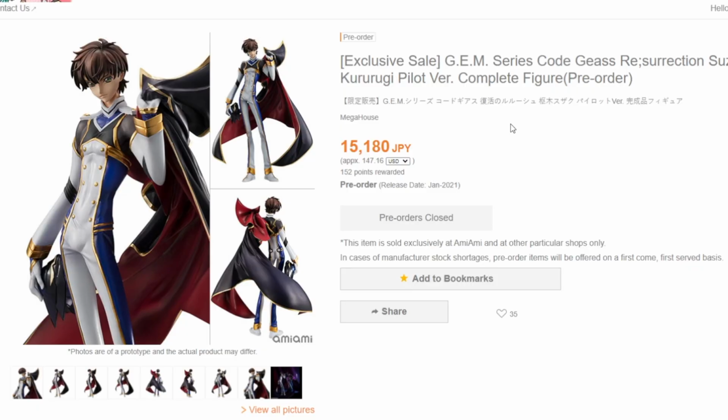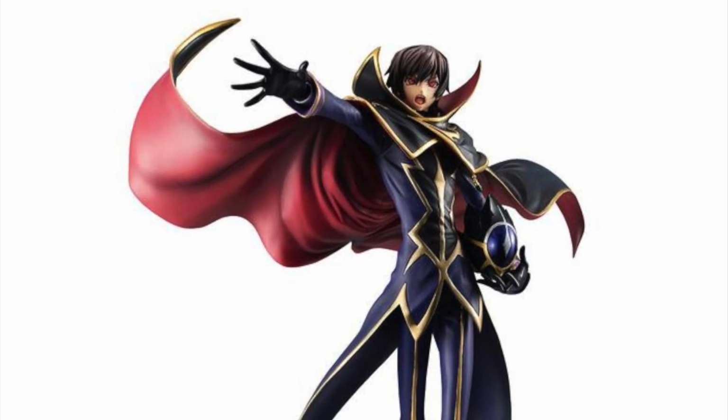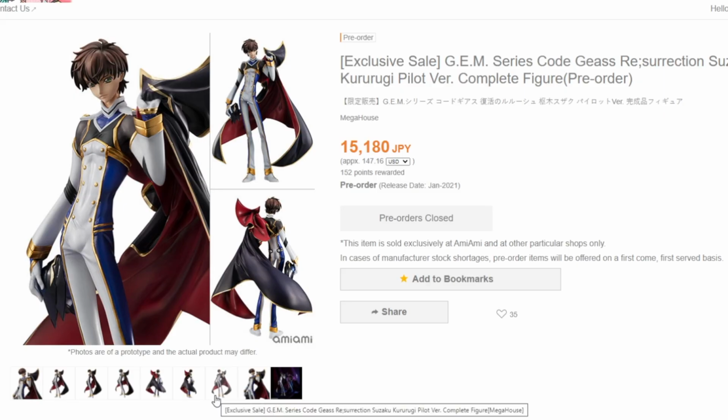Next up, we have Code Geass. We have Suzaku Kururugi pilot version from Mega House. So I've got the Lelouch version, and you know what? I'm trying to build that Code Geass shrine in our living room. Videos on this in the future, and I've got a Suzaku. I haven't got a Kururugi, so I went with it, and yeah, I think he looks very swish.